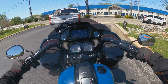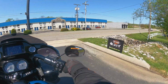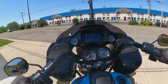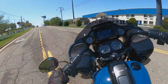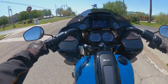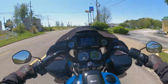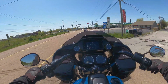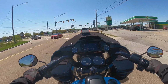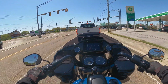One of the things I noticed right from the start, it just seems like the fairing is so much larger, it takes up so much more space. But that's not a bad thing at all. Whoop, see, automatically forgot. Got to use my toe instead of my heel. The bike feels extremely familiar, and that's just because, from what I'm told, it's the same type of bike on the same type of frame for the most part, except the fairing.